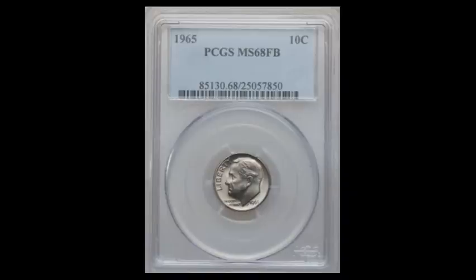But the people that assemble the highest possible tiered set would go out and actually bounty for some of the highest grade coins. Now, for this particular date, the highest assigned grade by PCGS, we'll just use that company because they are the most established in the coin grading game, is MS68 full bands, or full torch, in which only 3 are known to exist at that particular grade level.